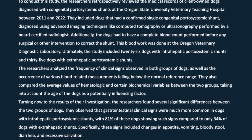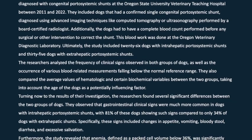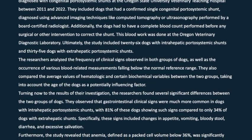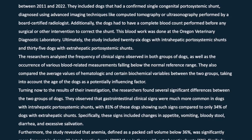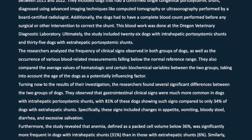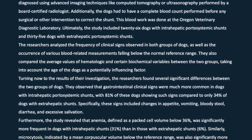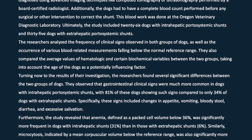The researchers analyzed the frequency of clinical signs observed in both groups of dogs, as well as the occurrence of various blood-related measurements falling below the normal reference range. They also compared the average values of hematologic and certain biochemical variables between the two groups, taking into account the age of the dogs as a potentially influencing factor.